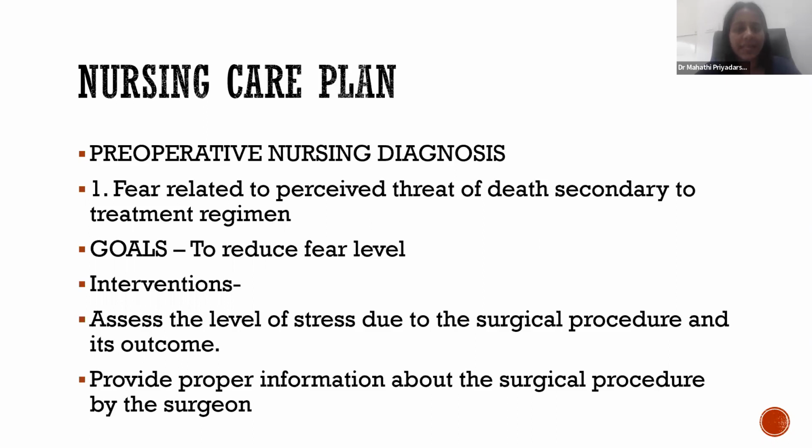So coming to the nursing care plan. In the preoperative nursing diagnosis, suppose you have diagnosed that there is fear related to perceived threat of death secondary to treatment regimen. Like the patient is really scared that he might die by undergoing the surgery. So what are your goals then? Your goal is to reduce the fear level. So what would be your intervention?